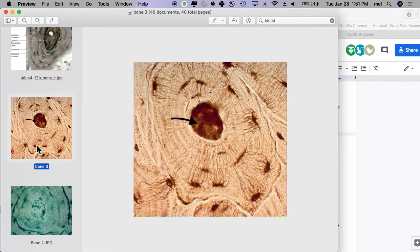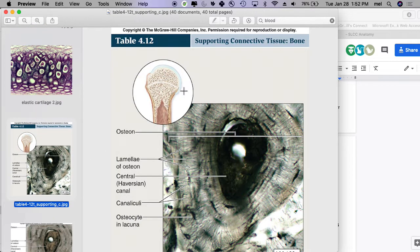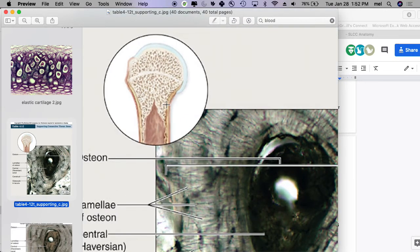So, this is oversimplifying, but what spongy bone would look like is, instead of a bunch of these things crowded together, they would be running at different angles. And in order to get something that looked like that, you would have to section that one that way or that one that way. And there's room for marrow between them. So where specifically is the spongy bone? Spongy bone is in a bunch of different places. Do you see spongy bone right here? A bunch of different struts running a bunch of different ways.